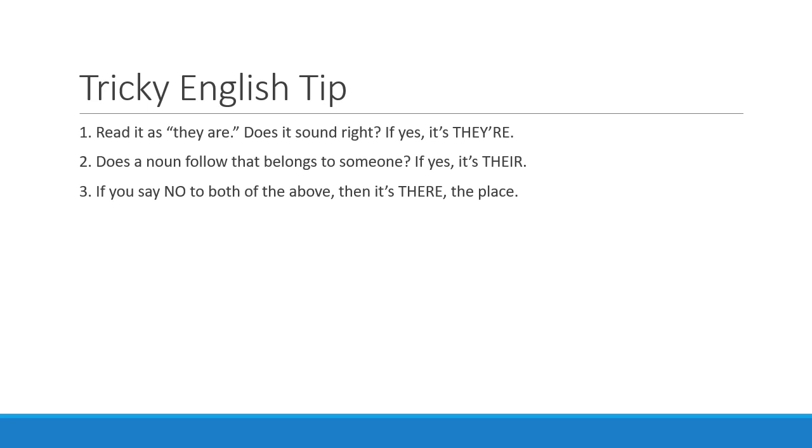Here's today's Tricky English tip. First, try reading it as they are. Does it sound right? If it does, then it's the contraction, T-H-E-Y apostrophe R-E. If it doesn't, then does a noun follow it that belongs to someone? If yes, then it's the possessive pronoun, T-H-E-I-R. If you say no to both of the above, then there's only one left, and that's the place, T-H-E-R-E.